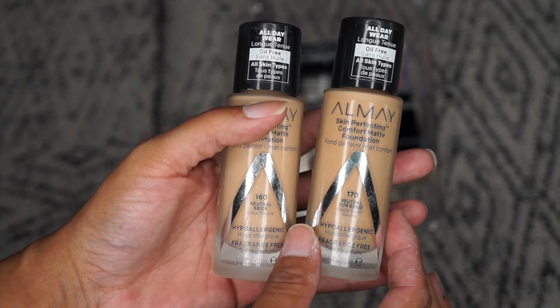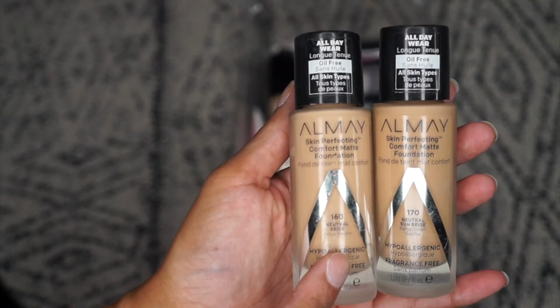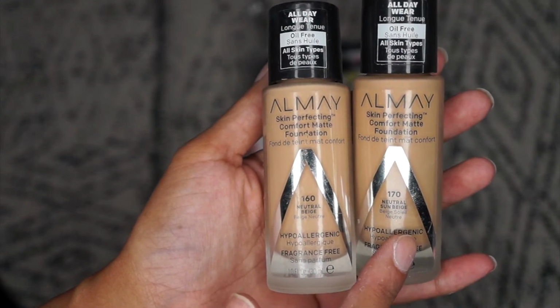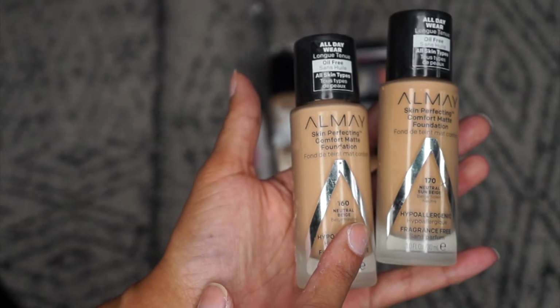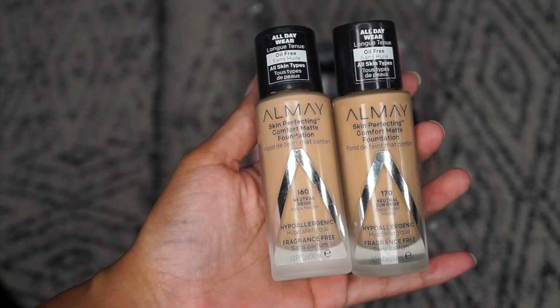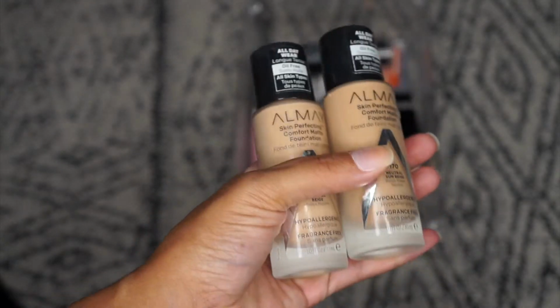I do plan on keeping these two foundations. This one I have in 160 Neutral Beige and 170 Neutral Sun Beige. This one is good for me right now during the summer, and this one will be good for me during winter time. And these are good to mix too, so if I have another one that I feel is just a little too matte, then I can mix these in with those foundations.